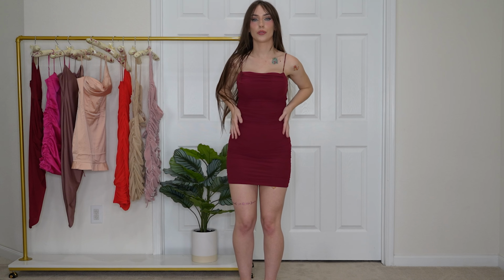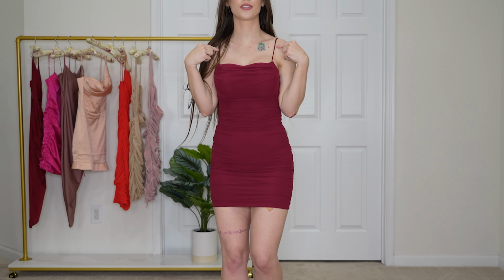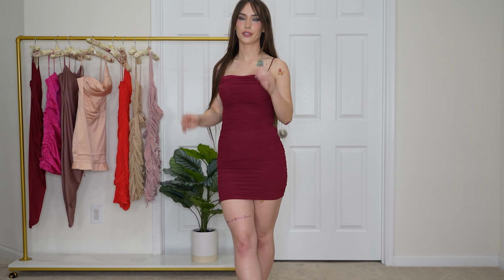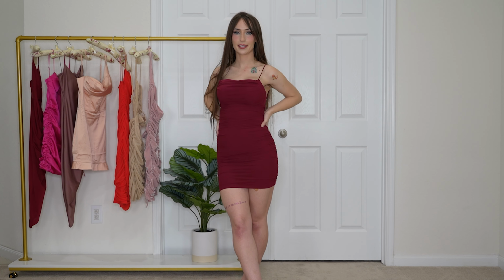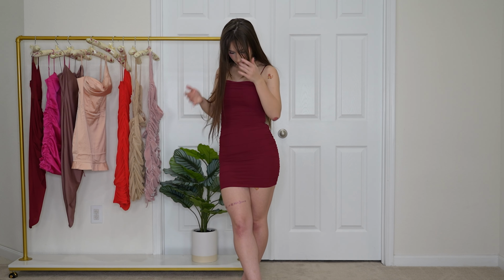This dress is extremely form-fitting and I love the little spaghetti straps. This dress has adjustable straps, so that's perfect because I had to shorten them because I have tiny shoulders. But yeah, I just really, really love this dress. I think it's really beautiful and form-fitting and sexy. I think this dress is very sexy. And yeah, I just think it looks amazing.